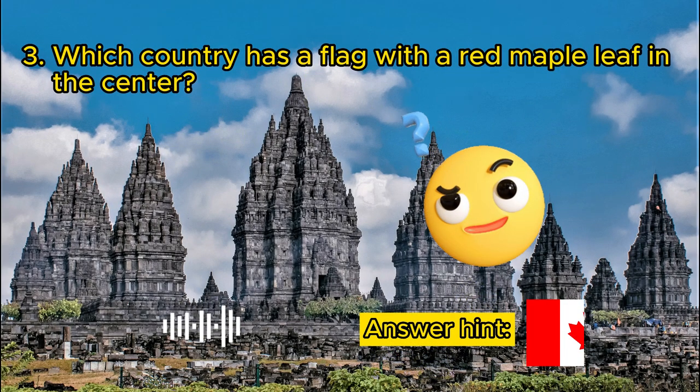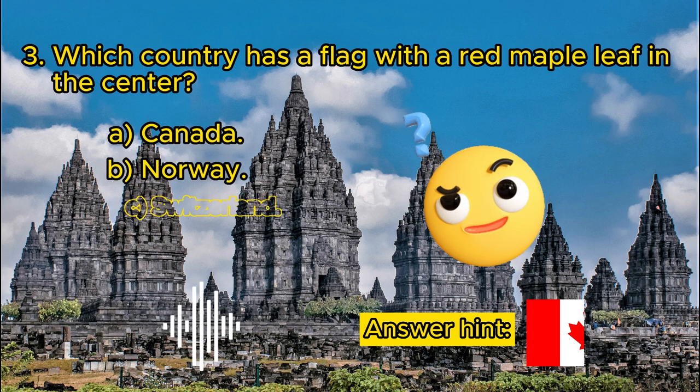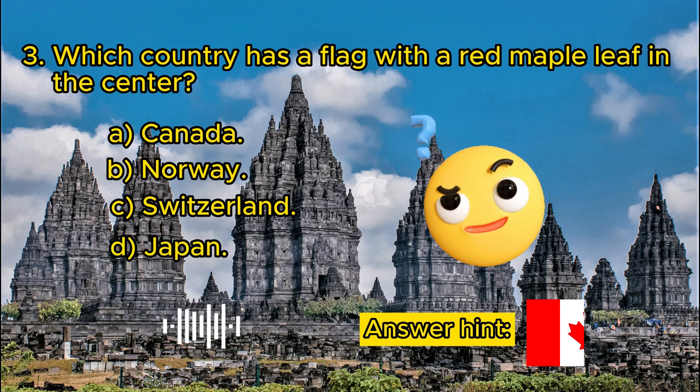Question 3. Which country has a flag with a red maple leaf in the center? A. Canada. B. Norway. C. Switzerland. D. Japan. 10 seconds time.